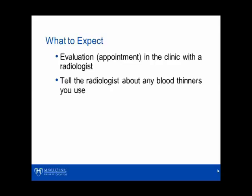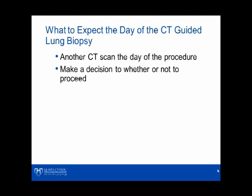First, you will be evaluated in the clinic by an interventional radiologist who specializes in these types of procedures. We need to determine if the procedure is right for you. If we can find a safe path to your lesion through your skin, then you will be scheduled for a CT-guided lung biopsy. You will be asked if you are taking any blood thinner medication. The day of your procedure, we will do another CAT scan of your chest to see if the lesion has changed any since the previous scan. If it has, we may decide not to do the biopsy based on this first CT scan.